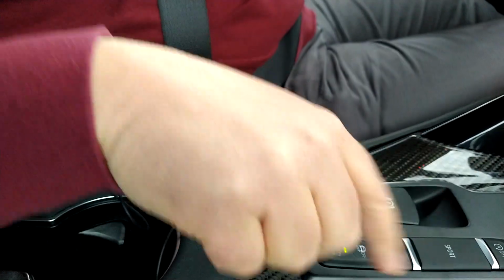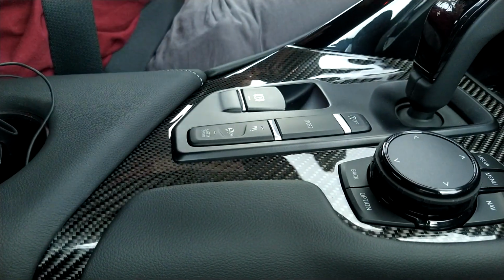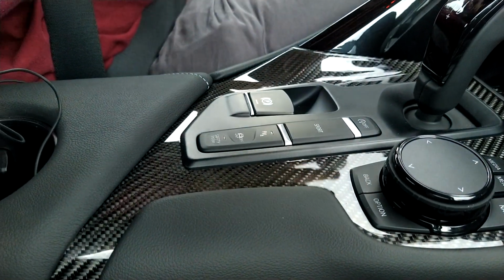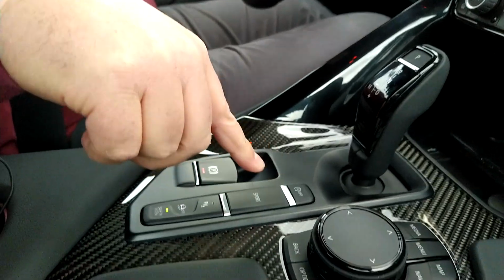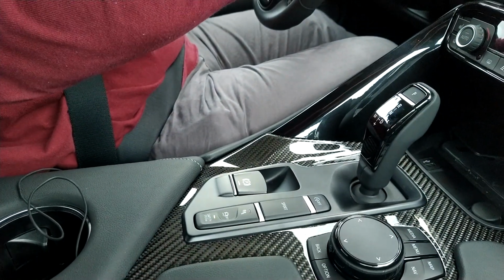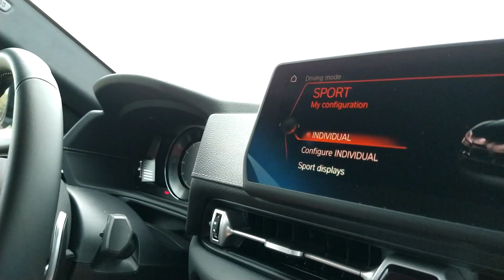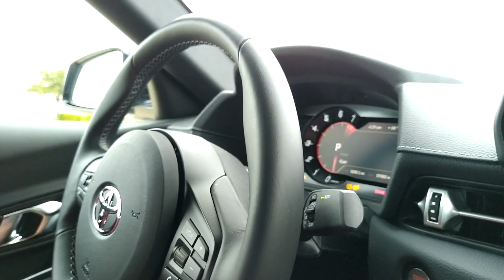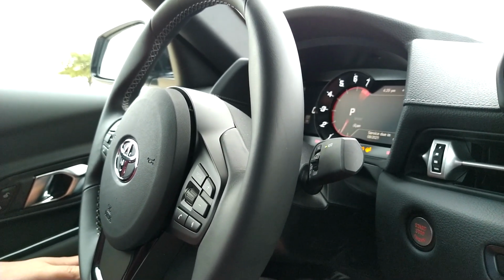So what's really cool is if you put the camera down here, you'll see there is a trick with this stuff. You can do launch control with what they've got here, but before you even turn the car on, you don't even need to put the accessory mode on. You can hit the sport button, and then it'll actually activate sport. If you look here at the screen, you'll see it says sport here, and it says sport down there. Even the buttons, BMW. Oh yeah.